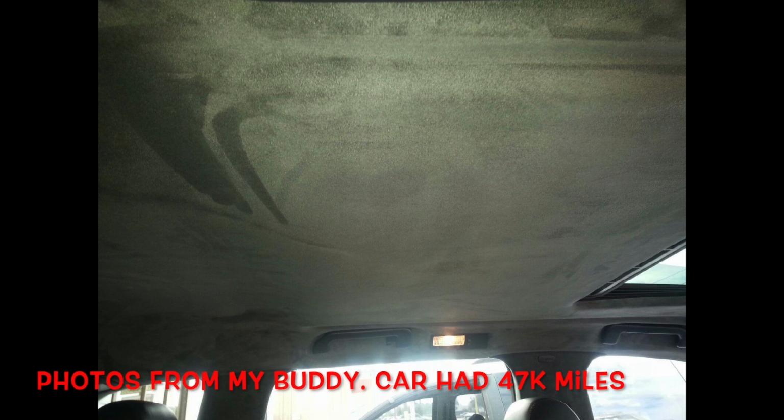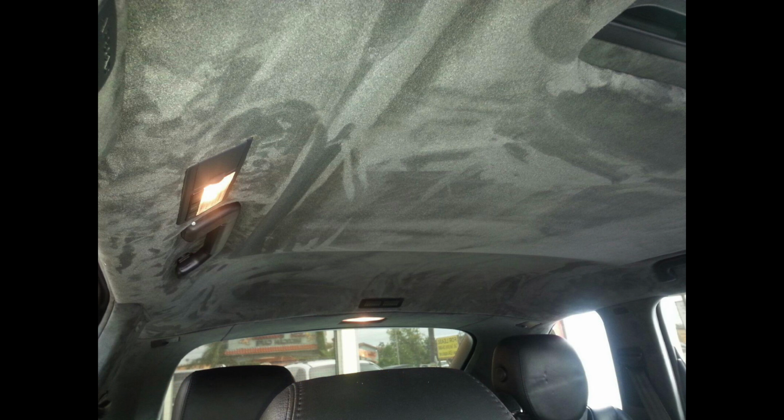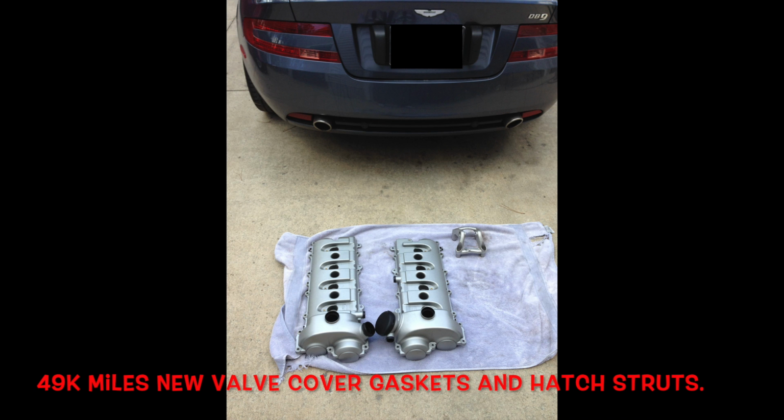So my first official problem was the sagging headliner, and as of today, Porsche wants over $3,000 for a replacement. Say what? And that doesn't include labor to install it. Unfortunately, this is a pretty common and costly problem with the Cayenne. A few months after taking delivery, and at 49,000 miles, the hatch struts were getting weak, so I replaced them. Also at this mileage, I had my first major repair.